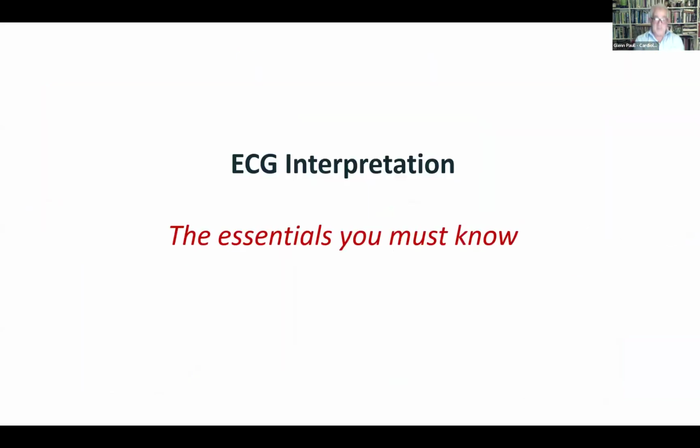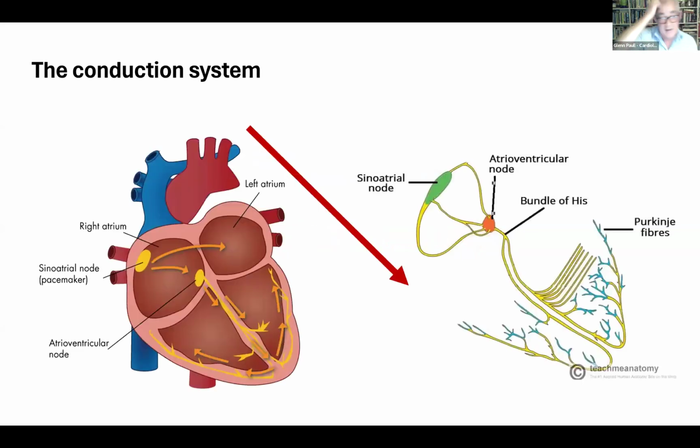So that's, I suppose, during the 12-lead ECG, everyone's going to have different machines. When it comes to the interpretation, there's a few things you just have to know, and it just makes your life a lot easier. There's not a lot, there's a few things you have to know. So we'll just go through a little bit about the conduction system first.